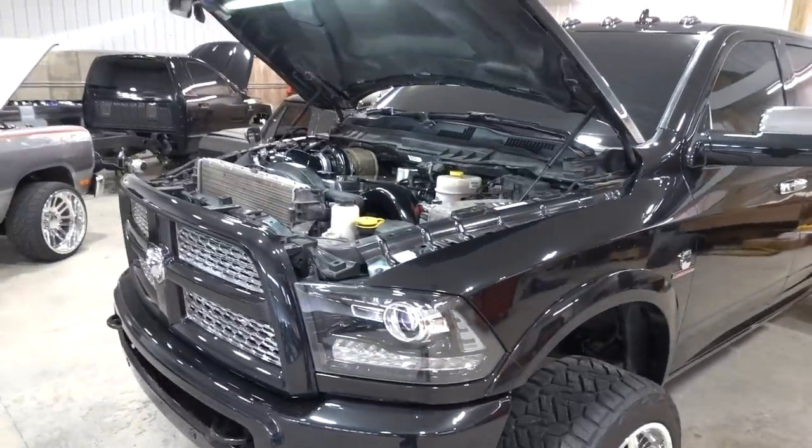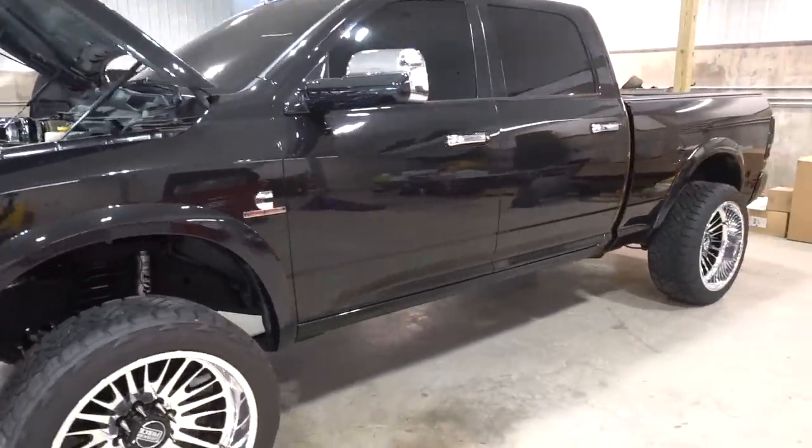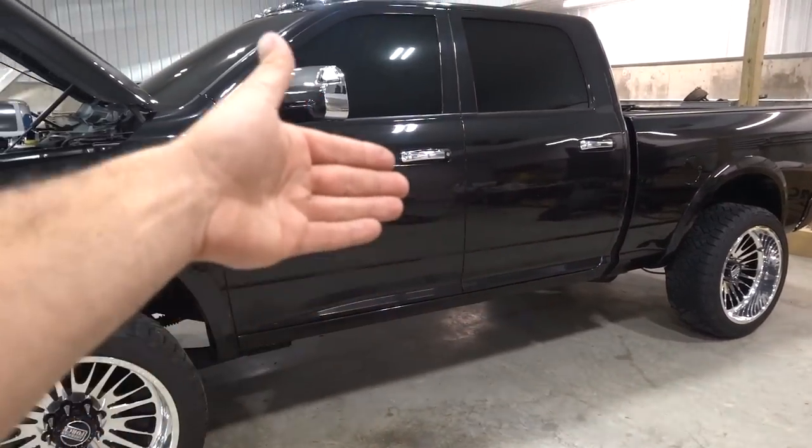Some other things have made their way onto the truck. I'm not exactly sure how that happened, but we have got a whole bunch of Fleece performance parts. We've got a Fleece power flow lift pump that you guys didn't see us put on.